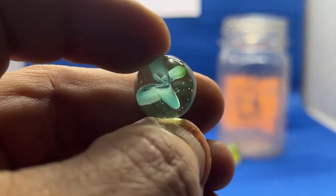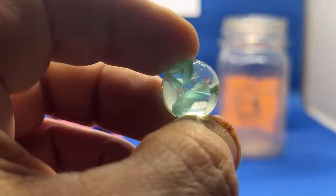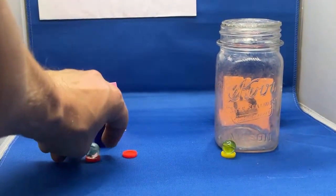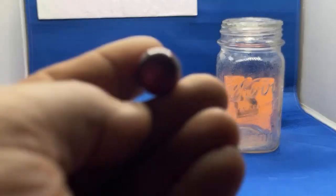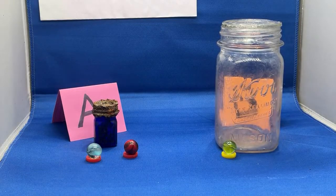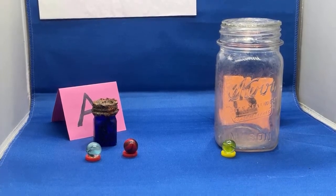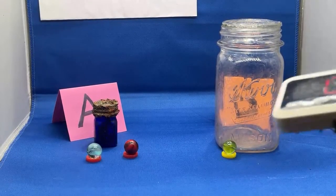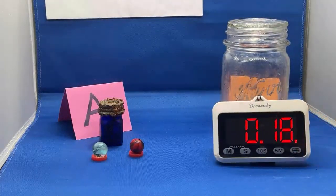I'm going to put this really nice sky blue or aqua blue 4-vein cat eye in there. And I'm going to put in one of my widow marbles, one of my ladybugs. There you go, guys. I'm going to go to the timer on B. Looks like we are stuck at 5 on B. We're looking for 6 or higher on B. We're at 53 on A, looking for 55 or higher on A. 6 or higher on B.